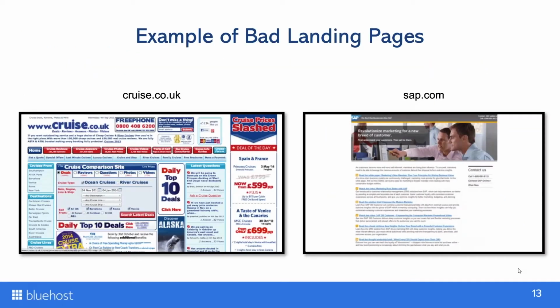Okay. So some examples of bad landing pages. We have cruise.co.uk. There's too much going on here. I don't even know where to look. And the navigation is basically two navigations, so I can't really follow that. Whereas SAP is basically a wall of content, and I don't want to read that. But they redeem themselves.